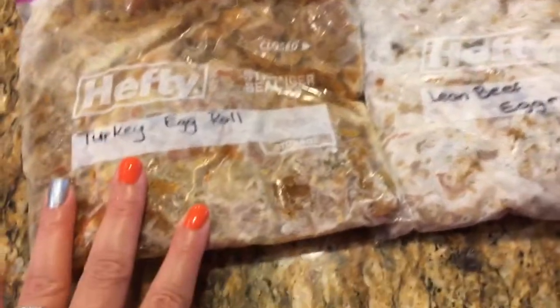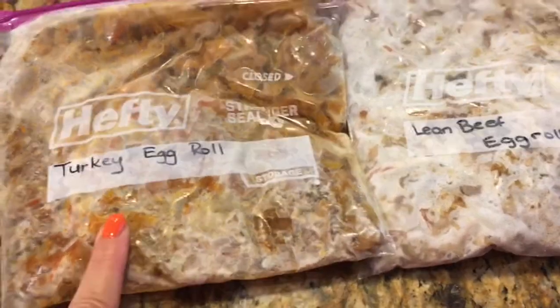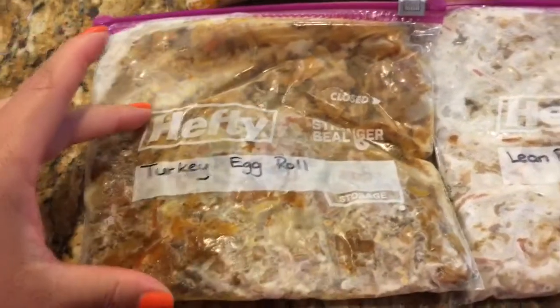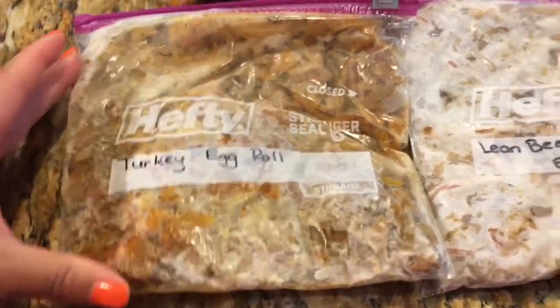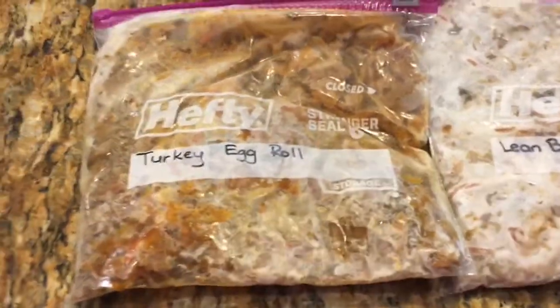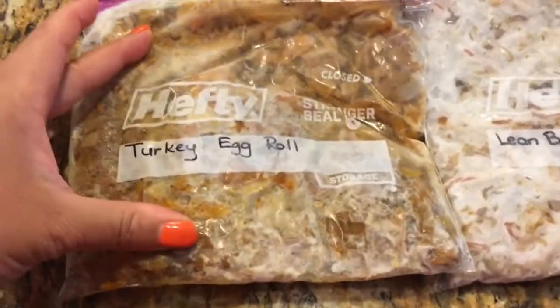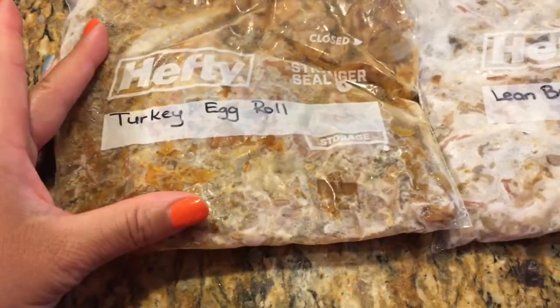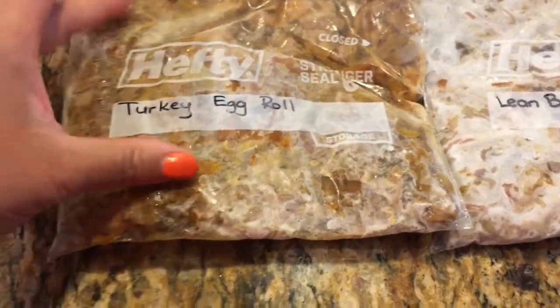And I decided to go ahead and put this away. These are the leftovers. Not a lot, but this is enough for me and the kids. 1 bag is enough for me and the kids to have lunch. So the main thing would be probably rice, and I know you're not supposed to technically do that, but then go ahead and top the rice with this egg roll in a bowl, or you could even do pasta if you wanted to. But this is how we'll use it.